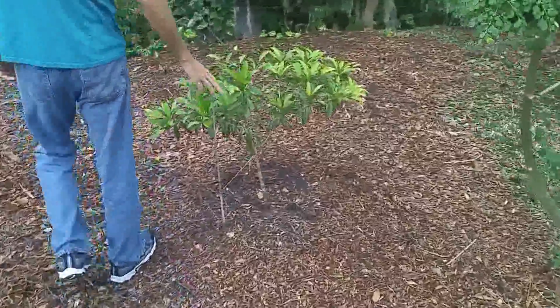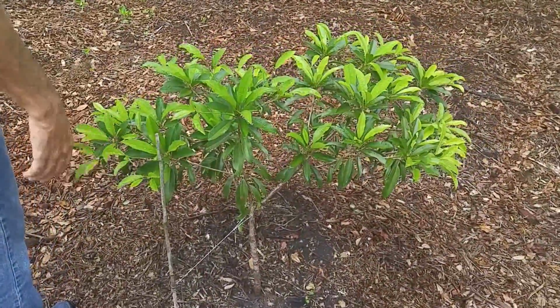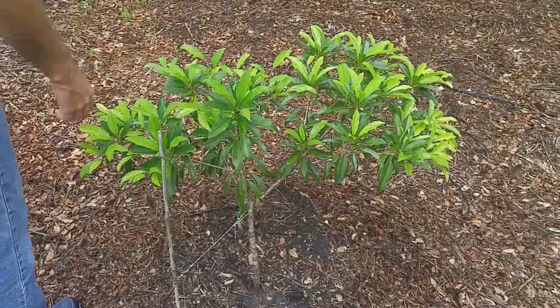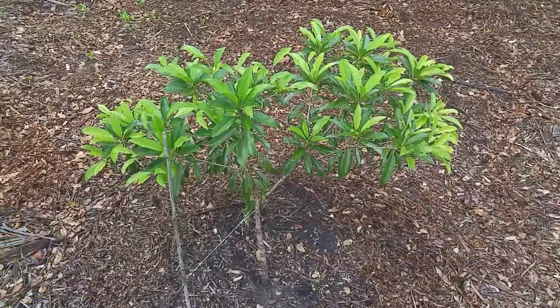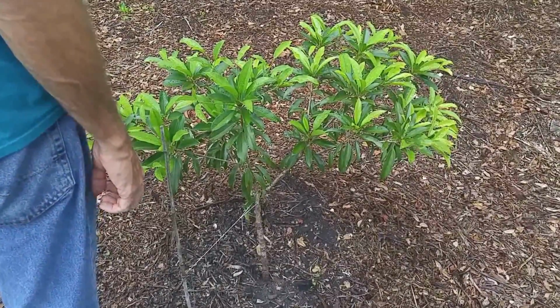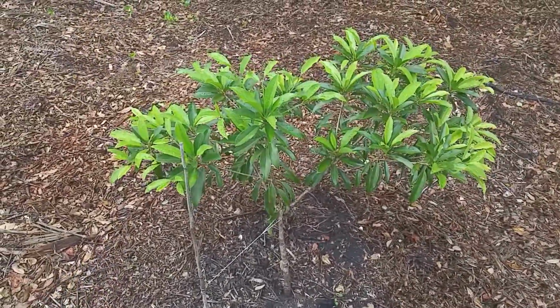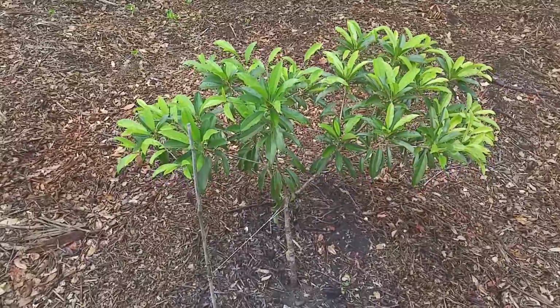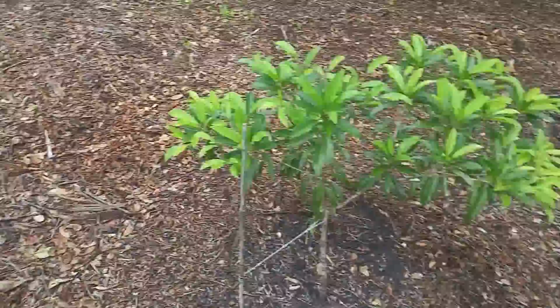The Alano sapodilla has been very, very slow. You can see it's putting out a new growth right now, but it doesn't grow much. It just puts out a set of leaves and hasn't done a whole lot so far. But I've heard that the sapodillas are extremely slow growers, so we'll give it some time and see what happens.